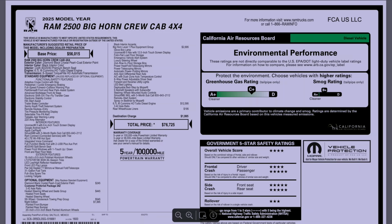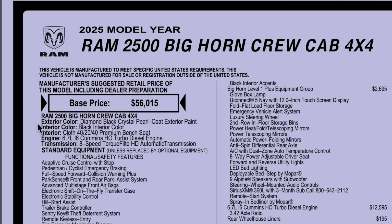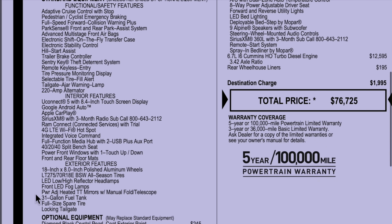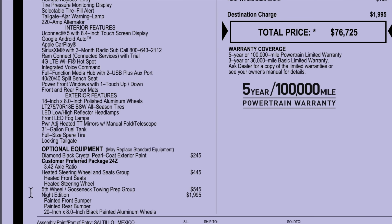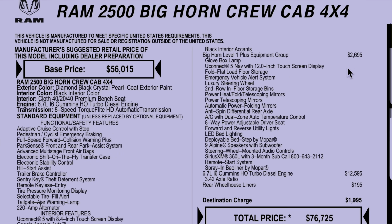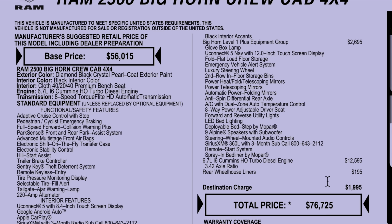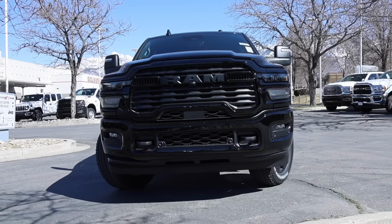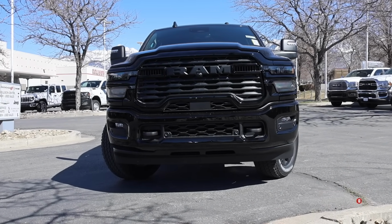At the very top is the description. Base price is $56,015. Short listing of the standard equipment is below. Be sure to pause. Starting off the options is that pearl paint for $245, heated steering wheel and seat group for $445, fifth wheel prep package, night edition, Bighorn Level 1 Plus for $26.95, and this one does have that high output Cummins. Rear wheelhouse liners for $195, destination is $19.95, with a total price of $76,725.